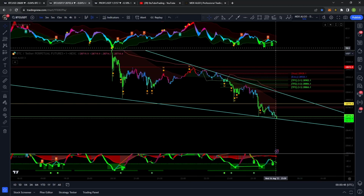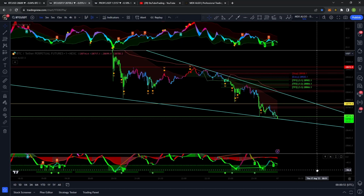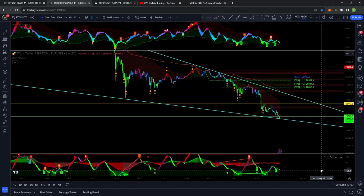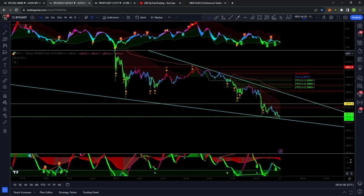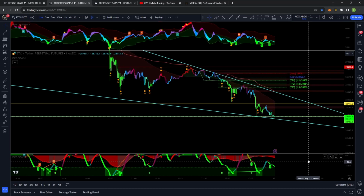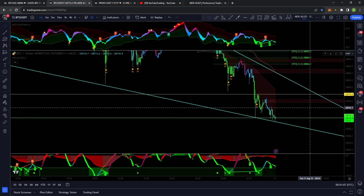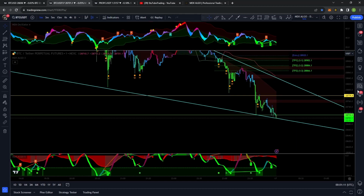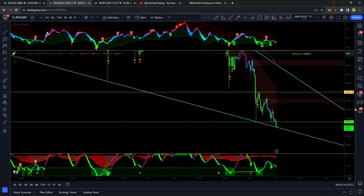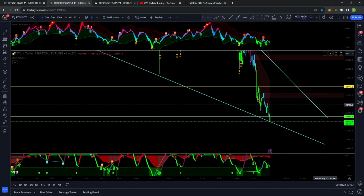What are the other indicators saying? Bullish divergence on the oscillator 4. One thing I don't like about the oscillator 5 is the money flow is still red, but I mean that could flip soon. Oh, that thing is a beast. Just the dead stop there, hey?